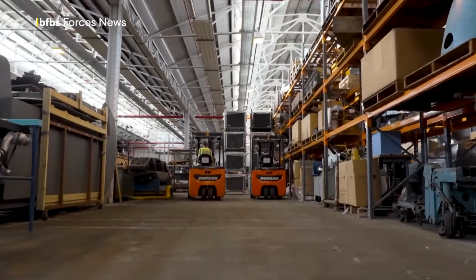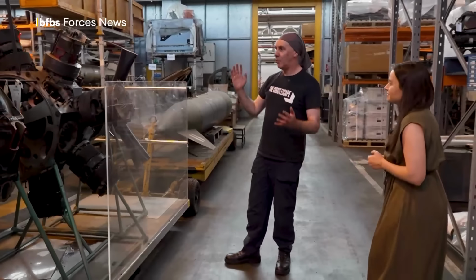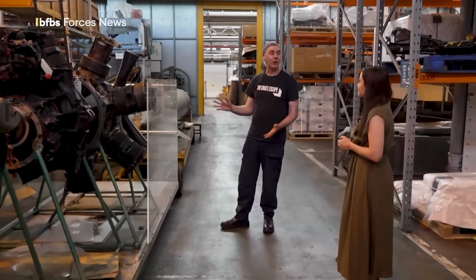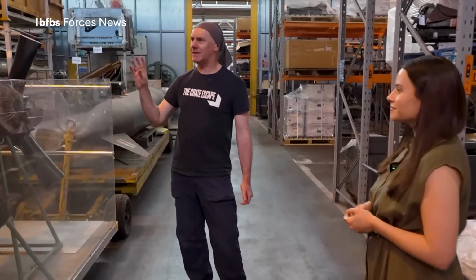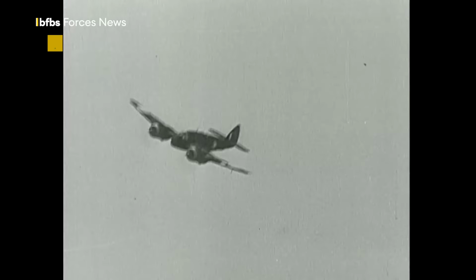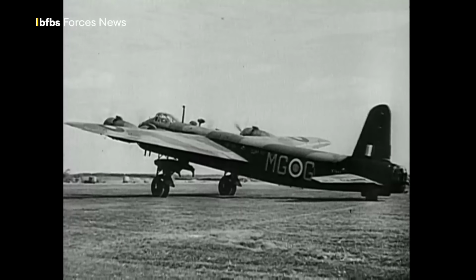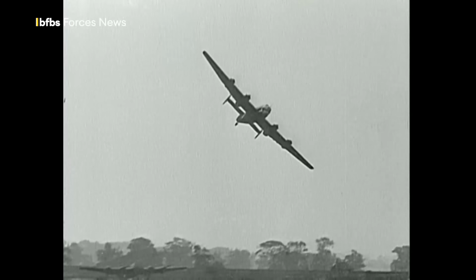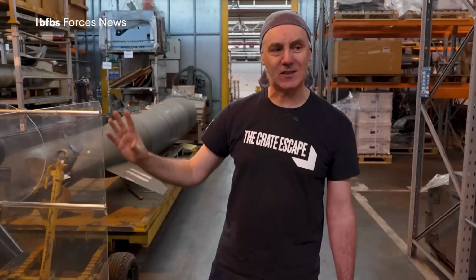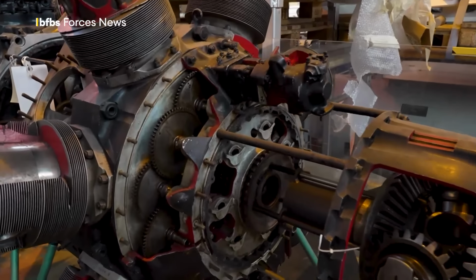This looks really impressive. Tell me what it is we're looking at and just how capable is this? What we've got here is a Bristol Hercules engine. This is probably the second most utilised engine in the RAF during the Second World War. It's used on a number of aircraft, like the Beaufighter, the Stirling and the Halifax. And what it is, is a 14-cylinder radial engine, and it's got a rather unusual feature.